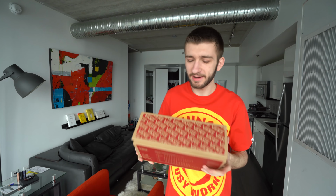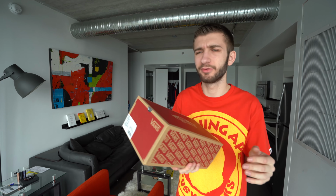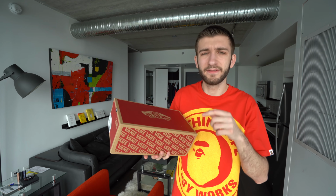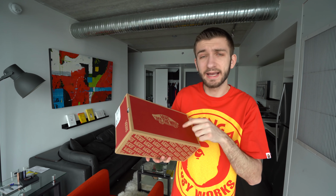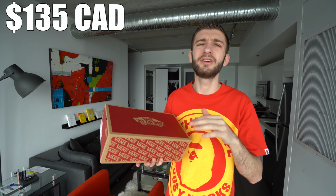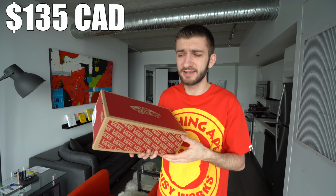So the first pair of shoes that we have is actually from Vans, and I mean, Vans is notoriously cheap. They don't really have the $300, $400 sneakers. They don't really have that many shoes that even resell. I think there was the Vans Fear of Gods, but besides that, I mean, Vans are 60, 70 bucks, and that's about as expensive as they get. But on the Vans website, I did find a pair of Vans that cost $135 Canadian, so around $100 US, which is pretty expensive for Vans.